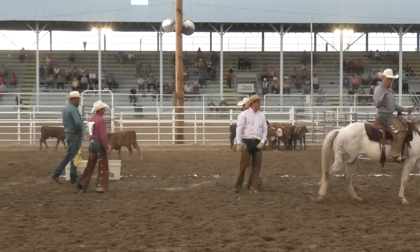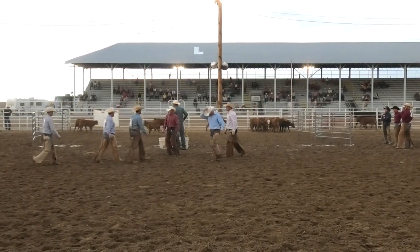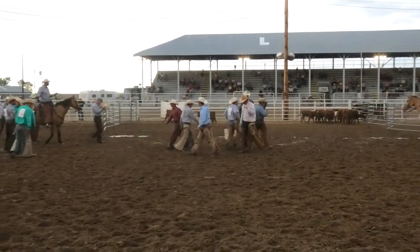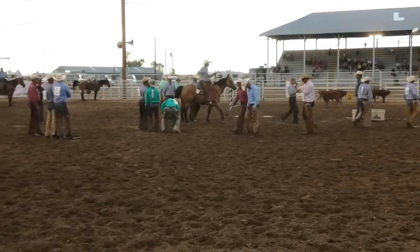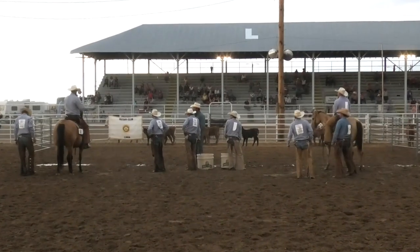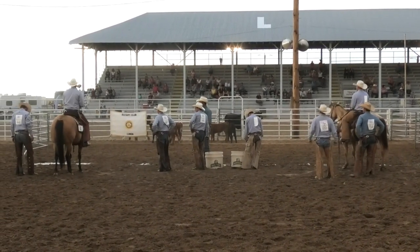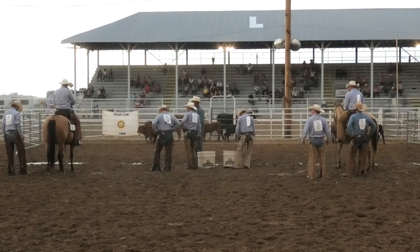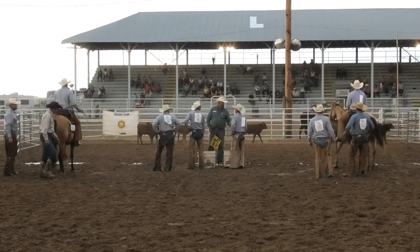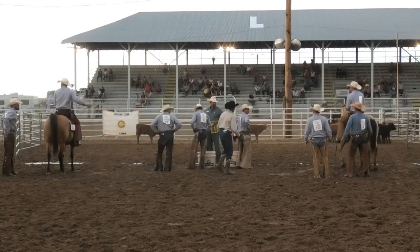JLB comes in with 122 and 44. 122 and 44. 125 and 18. JLB was 122.41. Schneider's going to take a plus 30, so that moves them from a 125 and 18 into a 155 and 18. All right, plus 30 for those guys.